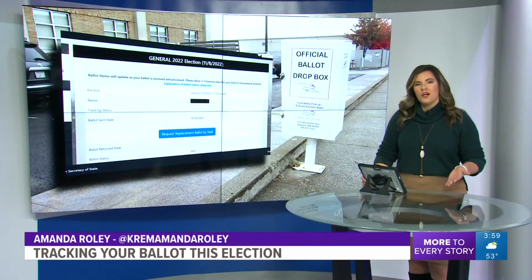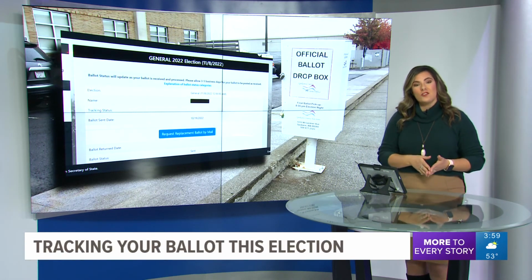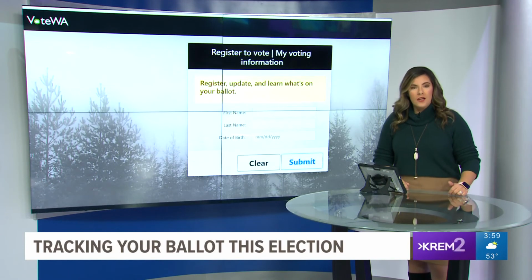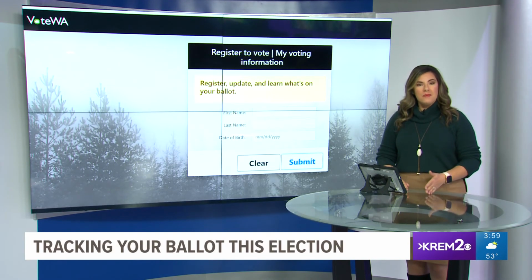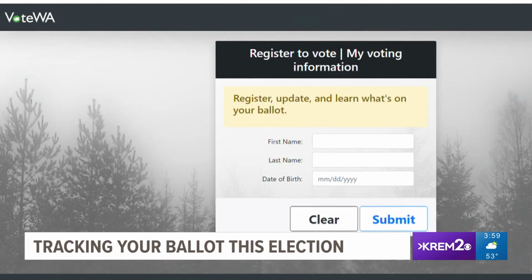Hi, Amanda. Yeah, Whitney, Washington voters no longer have to wonder if their ballot was delivered safely. You can now track its status online at votewa.gov. It takes about 3 to 5 business days after submitting your ballot to see its status. So here's how it works. On the VoteWa website, you can simply enter your first and last name and birth date.